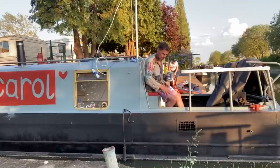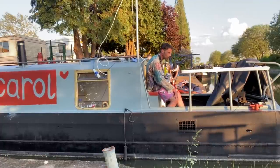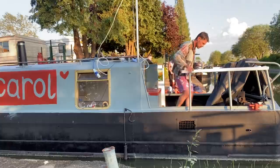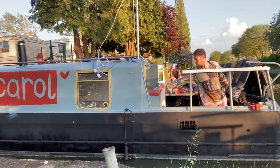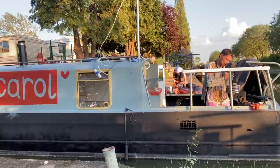Few bits of paint I need to sort out in here, so just under here. I don't know why I didn't do it. I think I didn't do it there because of the ropes. God knows why I didn't do it here. Just my style, I guess. But I think I'm going to paint the whole of the stern again now, put the second coat on. There's probably enough paint in here to do. I've only got a brush, no roller.